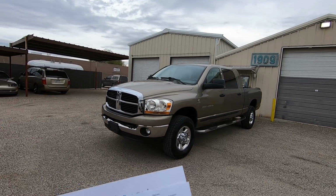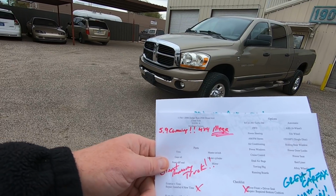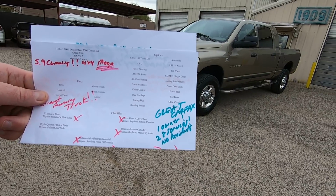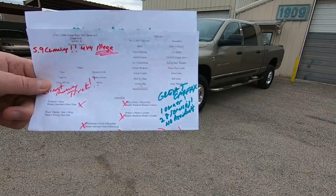Great truck. I'm gonna walk through this thing. I'll tell you what's right and what's wrong. What's right? 5.9 Cummins 4x4 mega cab, great running truck. My guys tell me we have a great Carfax, one owner, 28 service records, no accidents.